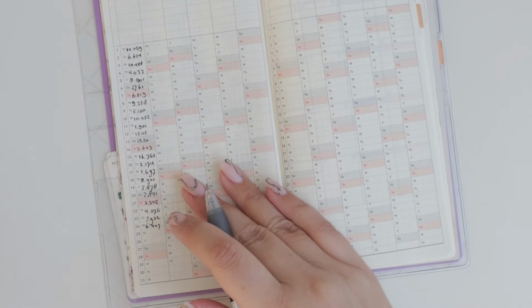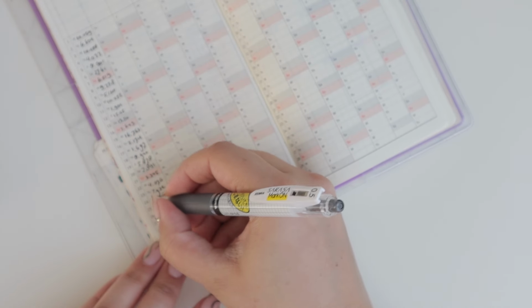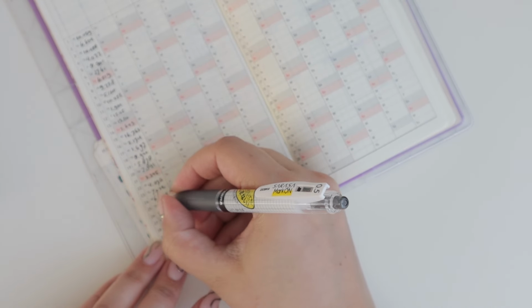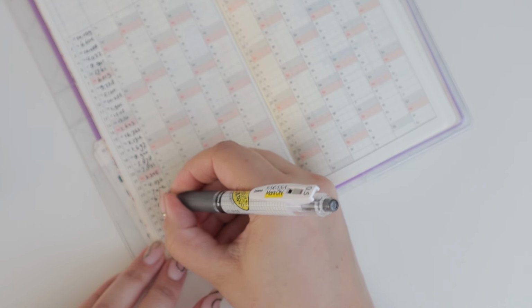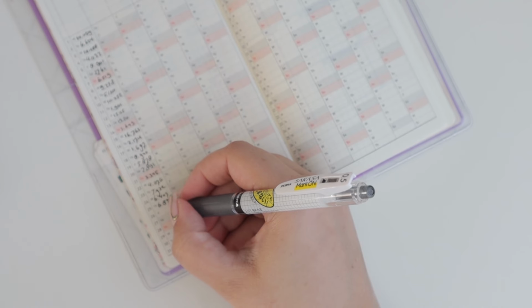So this is Thursday. Gotta do a little bit of backtracking because I got a little bit lazy because I wasn't feeling too well. At first I thought I was getting the flu, but nope. Just some weirdness.